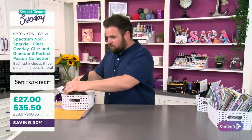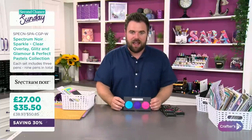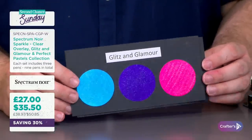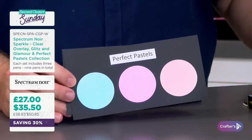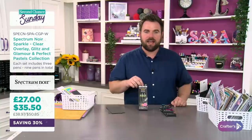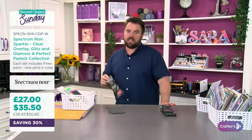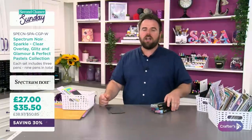You get three of our most popular, really useful colorways in here. So you're going to get the glitz and glam, which is this one just here. And again, look at how shiny those are. I love these, definitely my favorite. You've got the perfect pastels. Then I think the most useful one is this one just here, which is your clear overlay. The great thing about the clear overlay is that you just add sparkle to everything. Obviously not the cat or the dog or the children, but any of your crafting elements can be added sparkle with them as well.